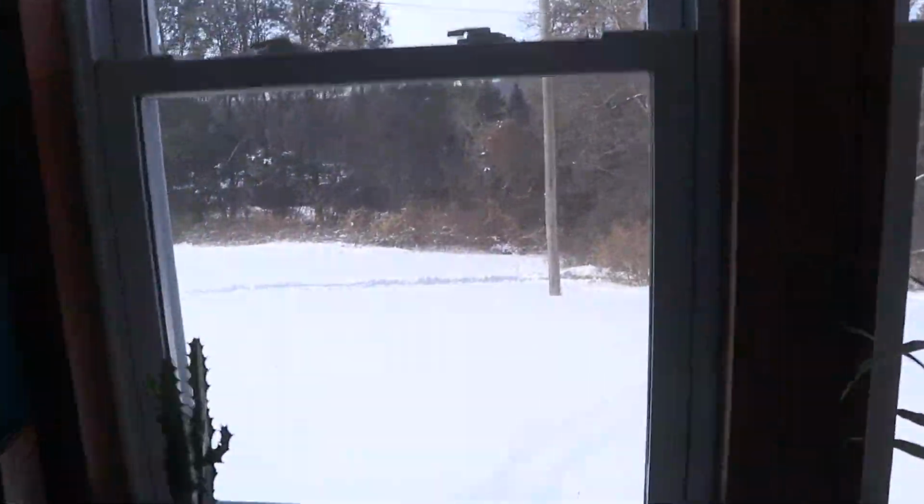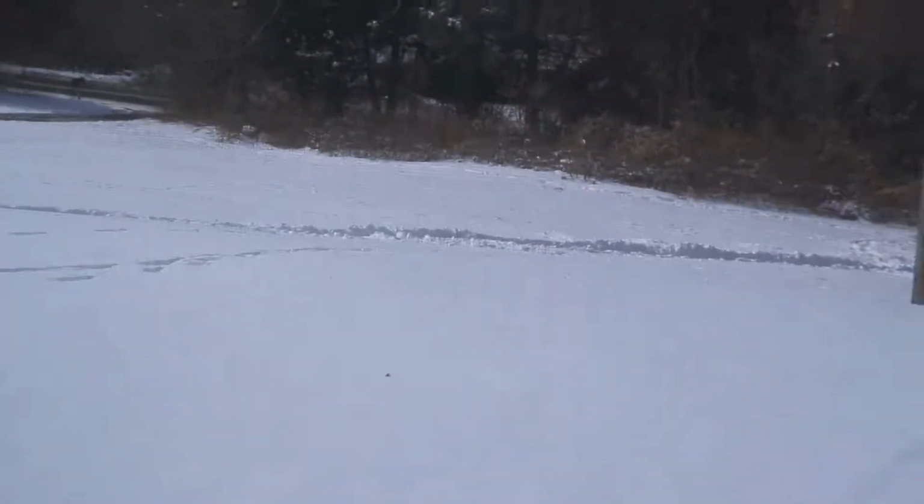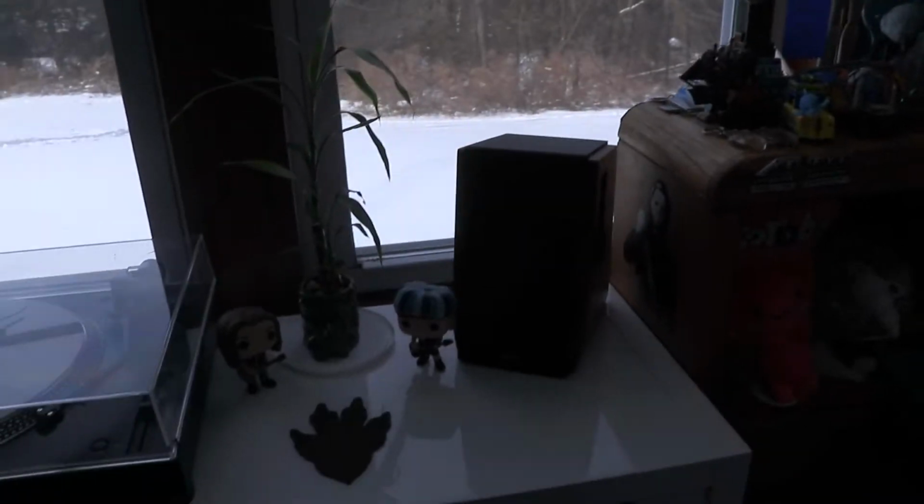Wow, you really can't see. There's snow outside, so it's very bright out there. A lot of snow out there. You can't see anything. Well, that's okay.